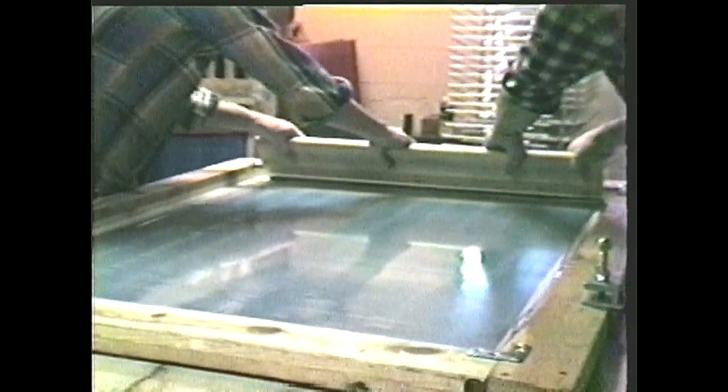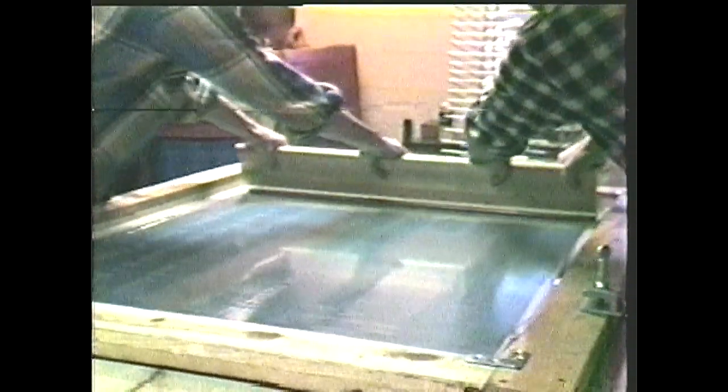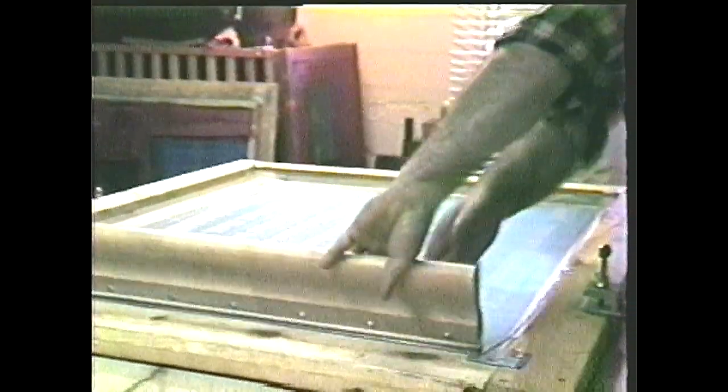Then we moved to 1984 to a basement workshop owned by Michael Peterson, a completely different approach, where three artists or four artists got together and produced a book, an artist book, a very novel artist book because it used carborundum, it used galvanized steel, it used traditional printing inks and so forth.